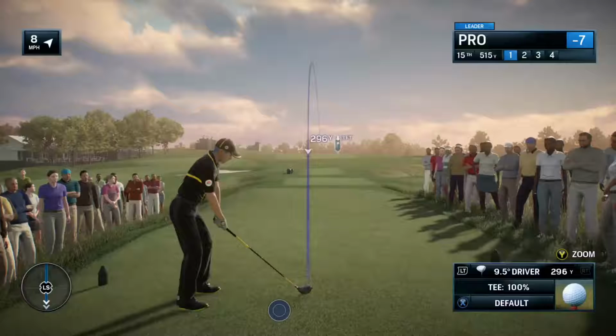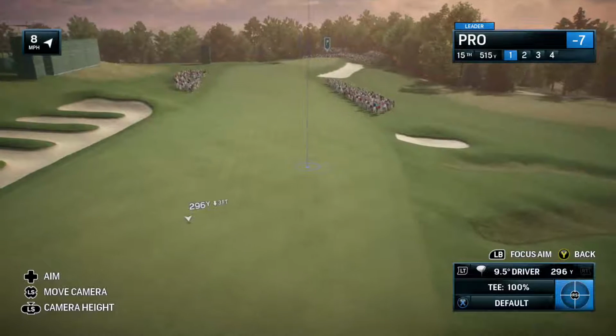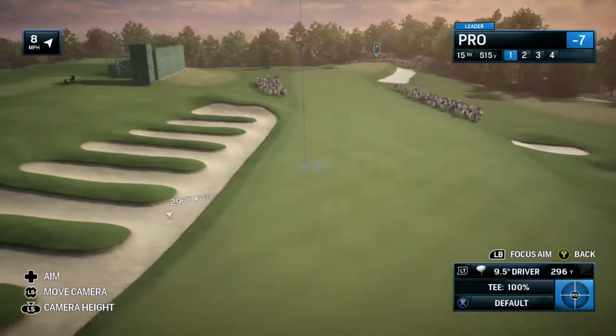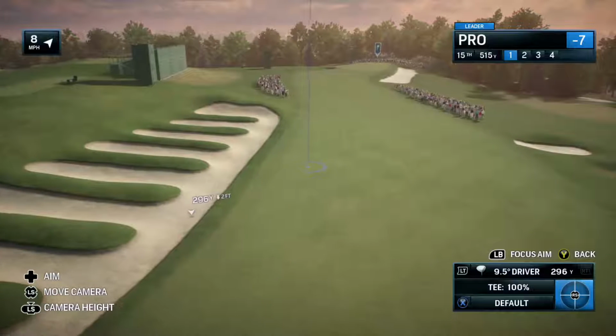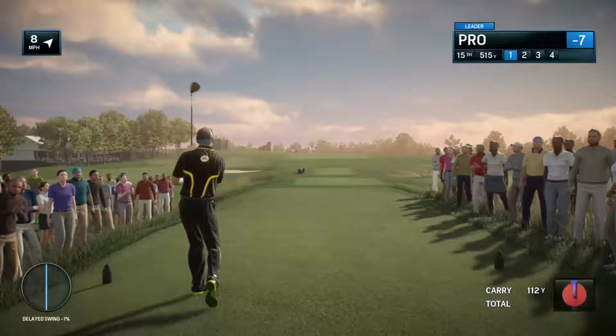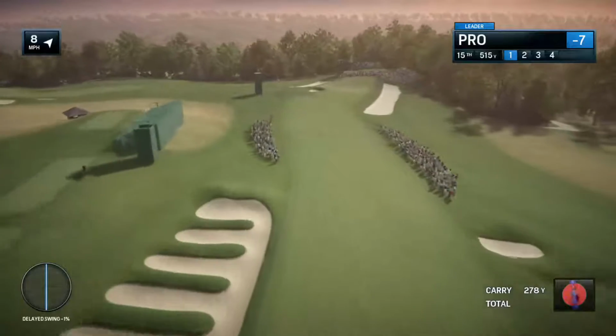All teed up at the 15th. It's a par 4 of 499 yards. What a test here, Frank. It certainly is. The tee shot here is a little bit like the par 5 12th, where the fairway slopes quite severely from left to right. It means the pews there on the left side are actually not a bad place to aim at. You just have to allow for that kick and roll towards the right.